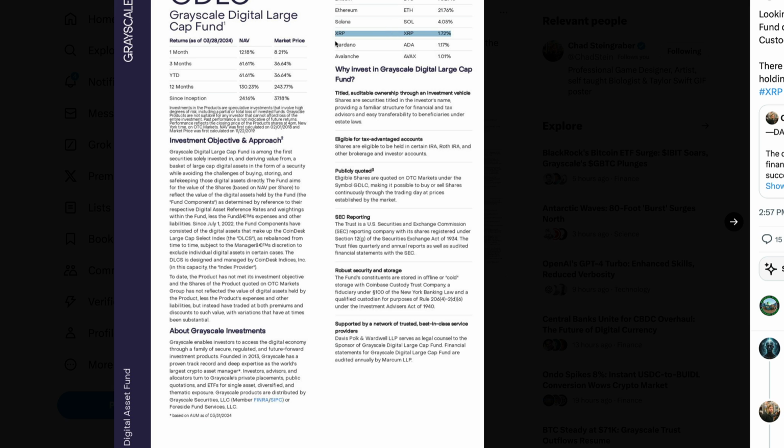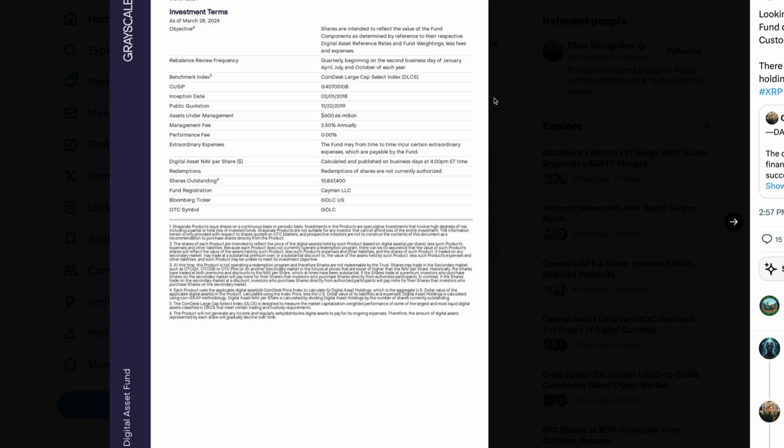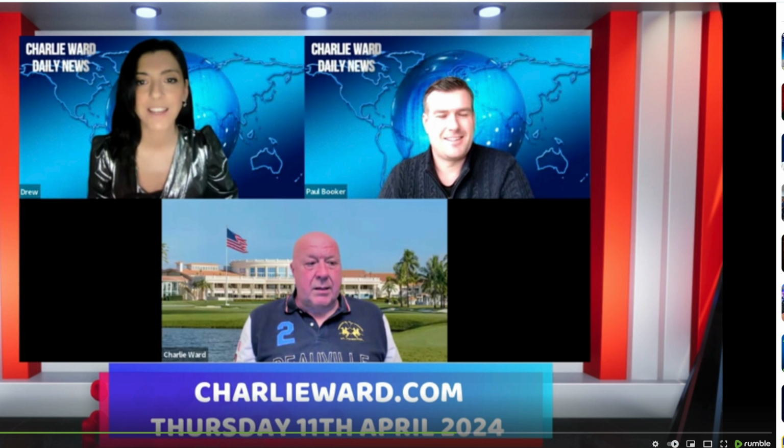Just recently, we did get the news that Grayscale removed Cardano from their exchange to include XRP, actually adding to their XRP stacks. This is just some more information from late March 2024, before Cardano was removed. What other information does he have here? Doesn't look like too much more, but yeah, here, custody provider is Coinbase Custody Trust Company. It was even also mentioned on the Charlie Ward show from just yesterday.